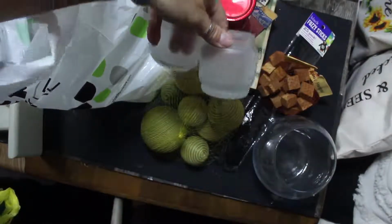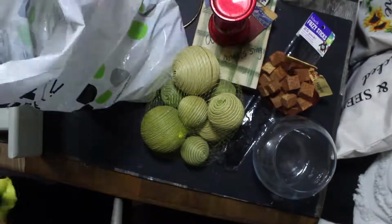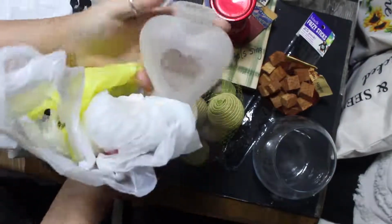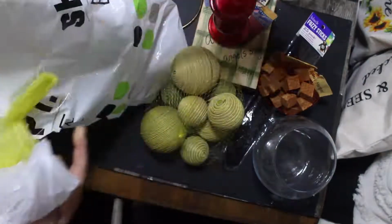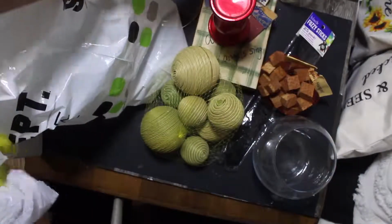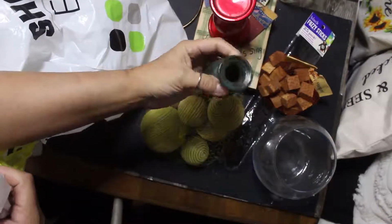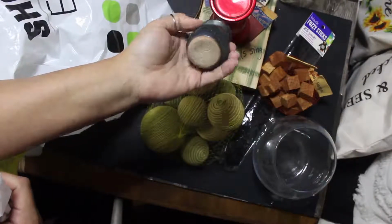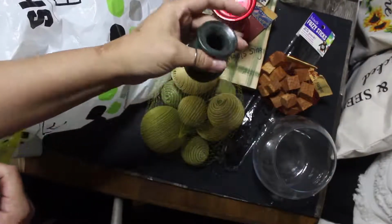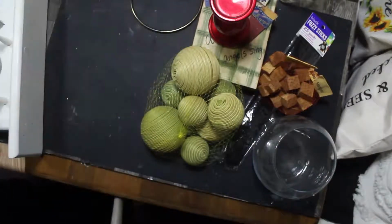A couple of tea light candle jars, probably. I thought this was really cool. Might do something cool with that. Candle holder thing. Ooh, this one's really cool. This little jar. Looks like it's handmade. It's carved with somebody's initials on the bottom. I probably won't paint that. I'll just set that up somewhere.